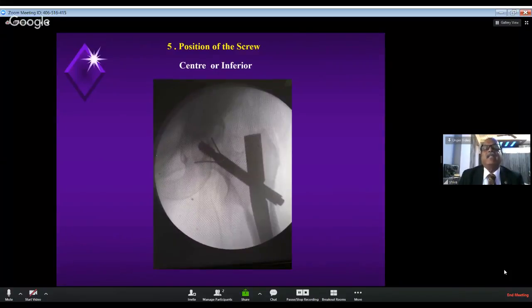The next one is the position of the screw in AP, which should be either center or inferior. If you are using a single screw system, like this is a Halifax nail where I have used, you can go for a central position, but always better to put it inferiorly.